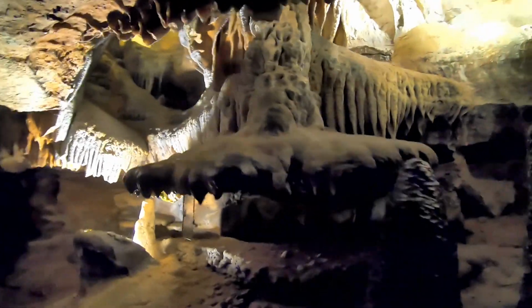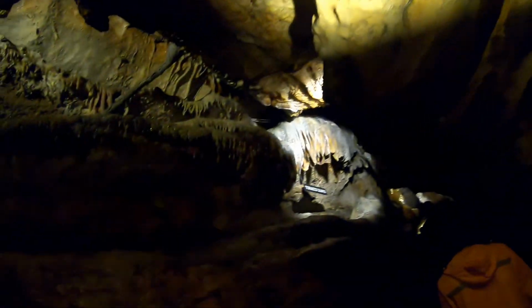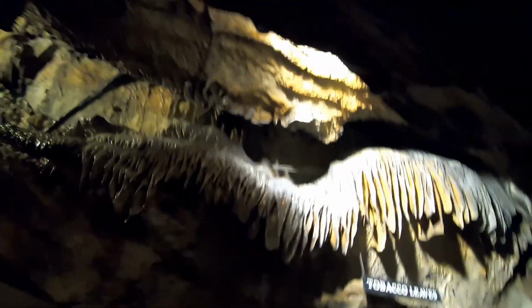And this was called the Dragon's Foot Formation. I thought it was kind of neat. It was cool. It's wet in here. It says slippery. You drip on the tobacco leaves. I don't know if there's anything like that. At first, I didn't know what they were until I saw them.